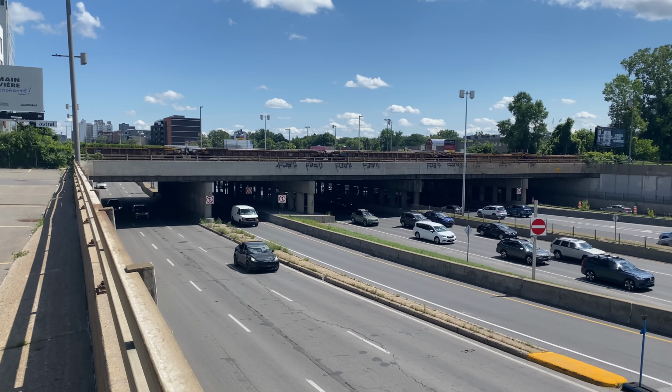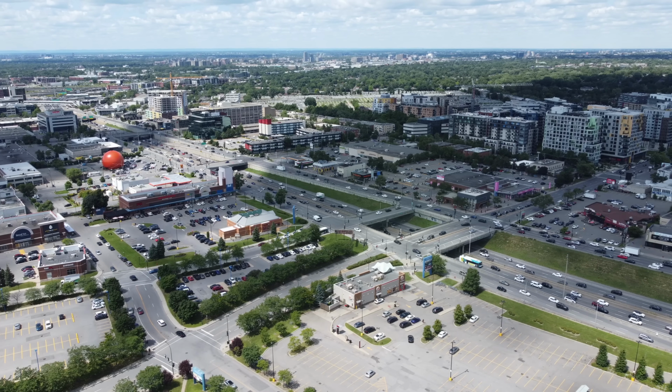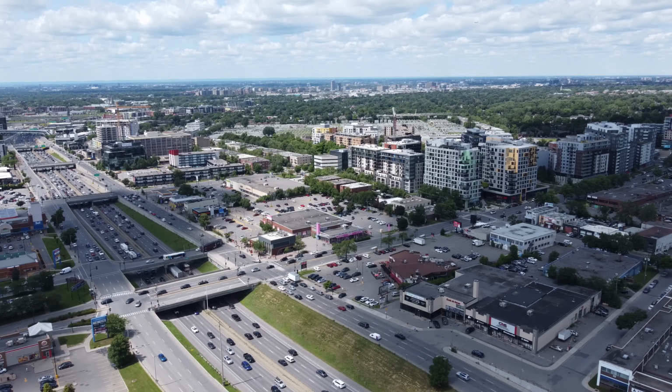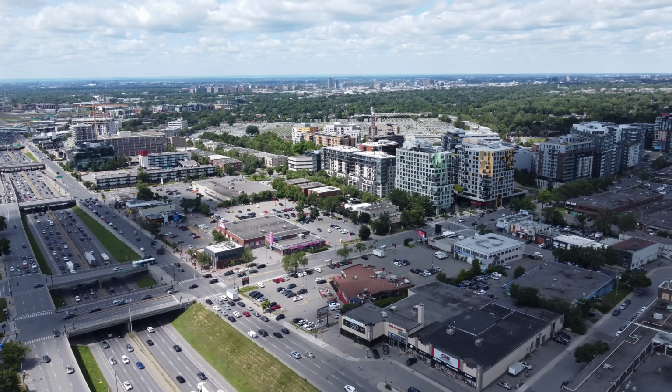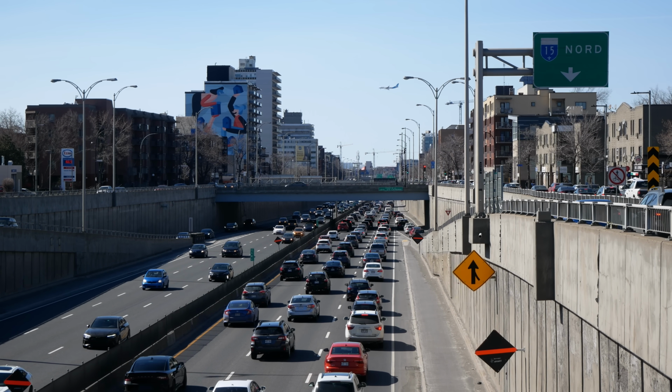But that still leaves the monstrosity of the sunken highway des Carrés. There was talk of covering one small section of it outside of the metro station, but the highway really is an enormous scar through the area that residents of these new neighborhoods will have to hear, see, breathe, and interact with for decades to come.